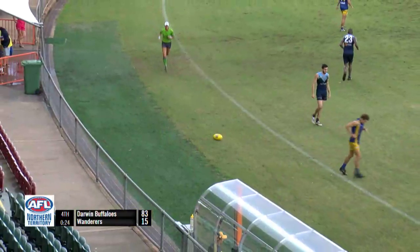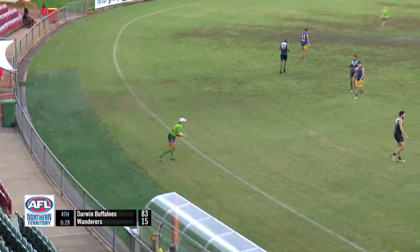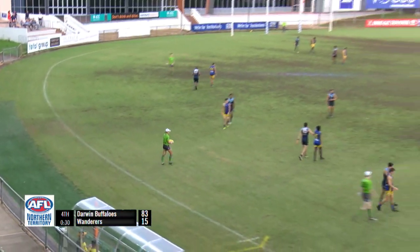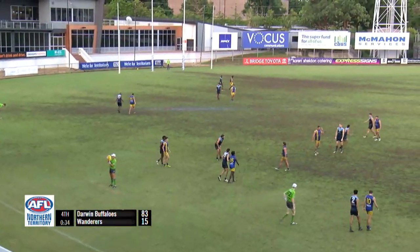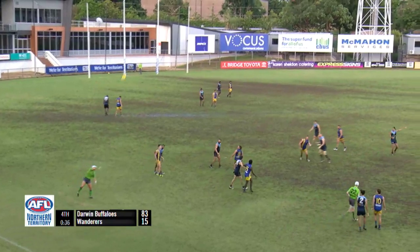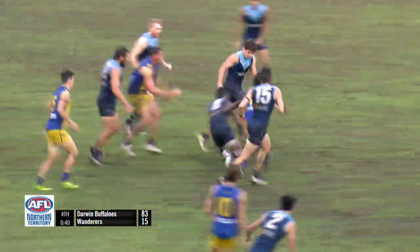I think the windows are just starting to steam up a bit here in the commentary box, and it's a bit hard to see down there, isn't it, boys? You shouldn't have eaten those dim sims at three-quarter time, you've steamed it up a bit in here. Yeah, well, I am a dim sim man. I don't mind them.